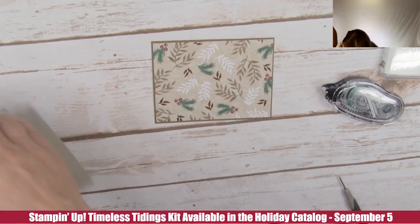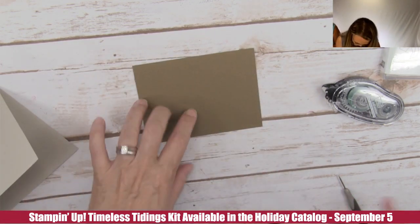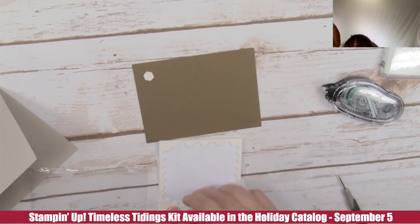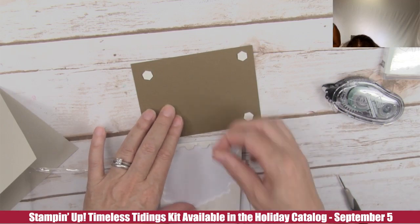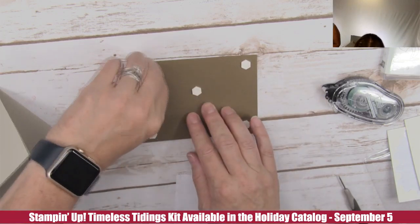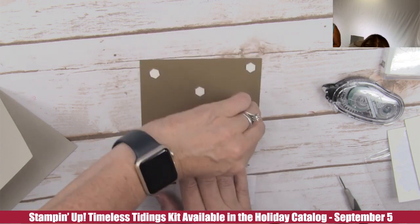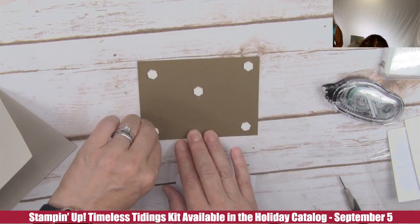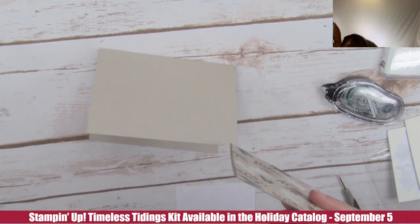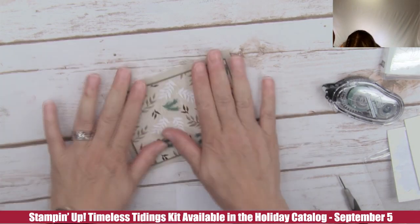So I'm attaching that. We're going to go straight ahead and attach that to the card base with dimensionals. 1, 2, 3, 4, oops, 5. This DSP is so pretty. Anything with copper. Now I'm going to add those dimensional backings. They stick around forever. All right, so attach that to this.